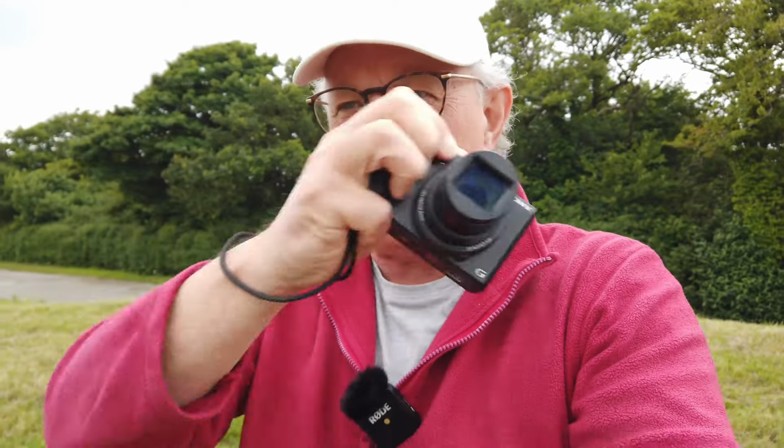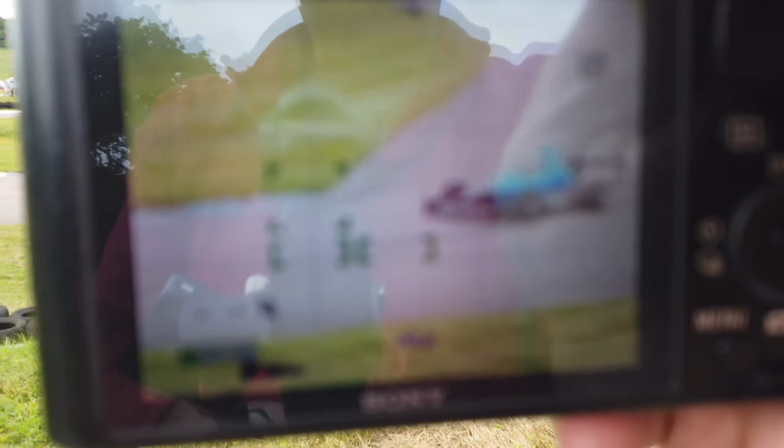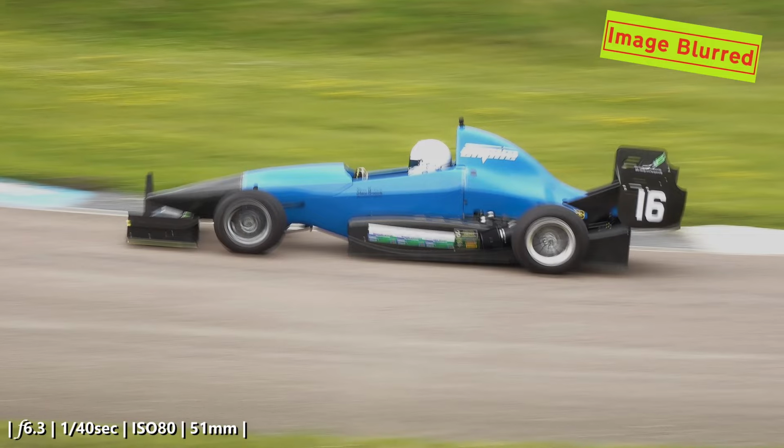The idea is to pan with the subject, capture it and freeze it, but have the background in blur. Pan with the subject. This may be a fail.